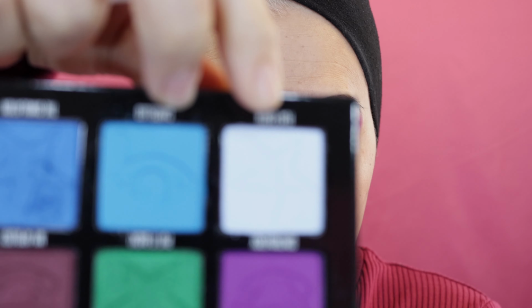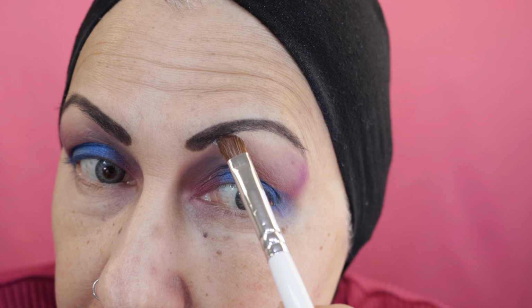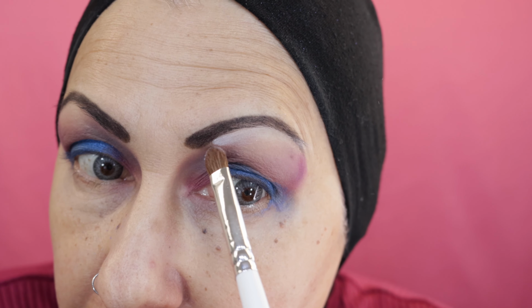Okay, let me take a look and make sure I'm not cheating here. Nope. The bird has that color, and the bird has that little white over the eyes. So I'm gonna go in with this flat earth, and I'll put that over my brow area to kind of clean it up, at least separate. Yeah, that's really white.